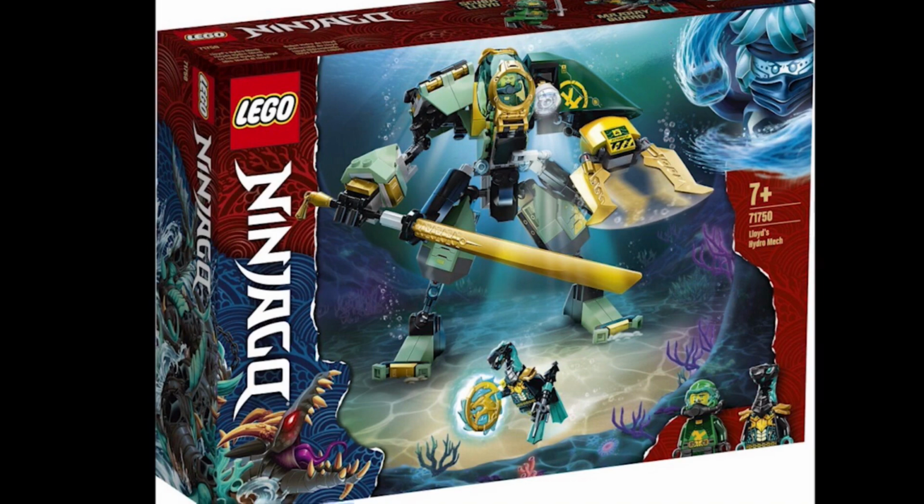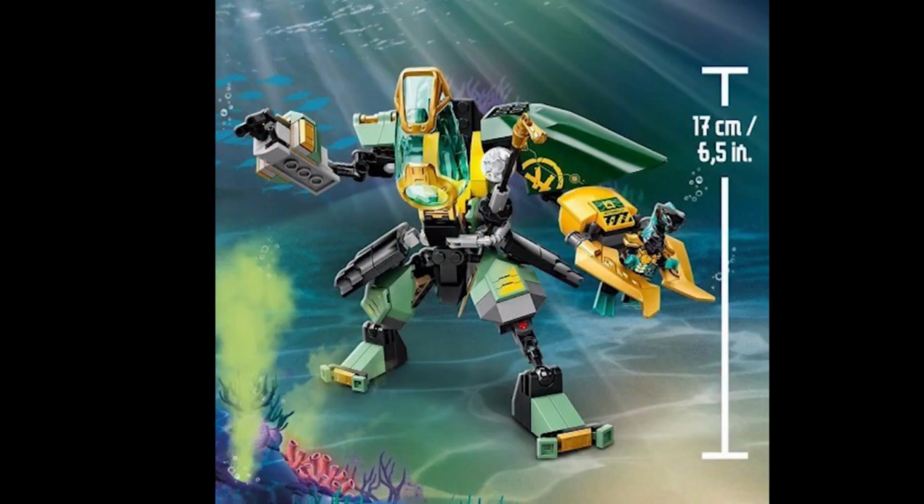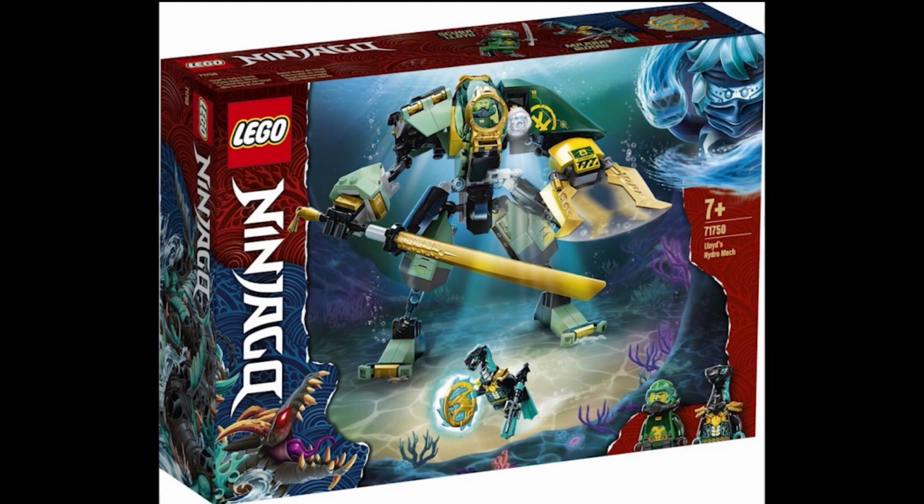Another aspect of this set that I do quite enjoy is the build of it in general. It's not very often we get small, compact sets like this, especially not ones with this theme and colour scheme, so I do commend LEGO for stepping out of their comfort zone with this one. On top of that, you do get a guard and Scuba Lloyd in this set, which is pretty nice.